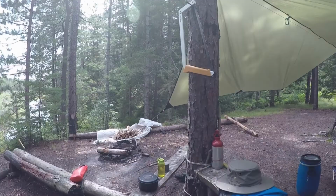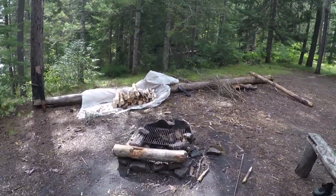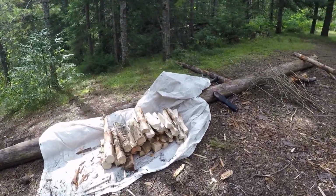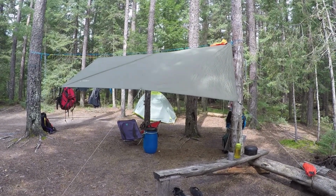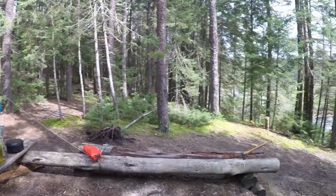We got a tent pad here, and a fire pit, pretty decent. We cut and split all our wood already. So yeah, it shelters good from the rain and the wind, but I think we'll just pull this side, flip it over the top, and then tie it down while we have a fire.